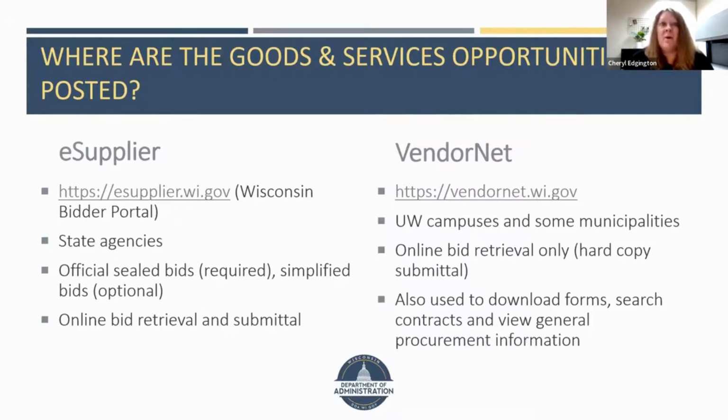But VendorNet also hosts a lot of additional information and great resources, including forms. It allows you to search all available contracts in the state of Wisconsin and to view some general procurement information. So let's go ahead and take a look at each of those quickly. We'll go out to eSupplier first.